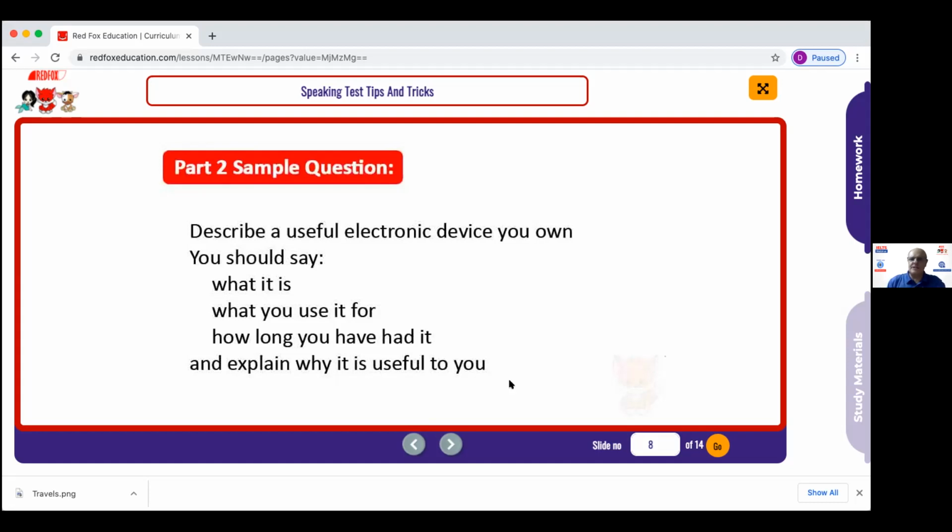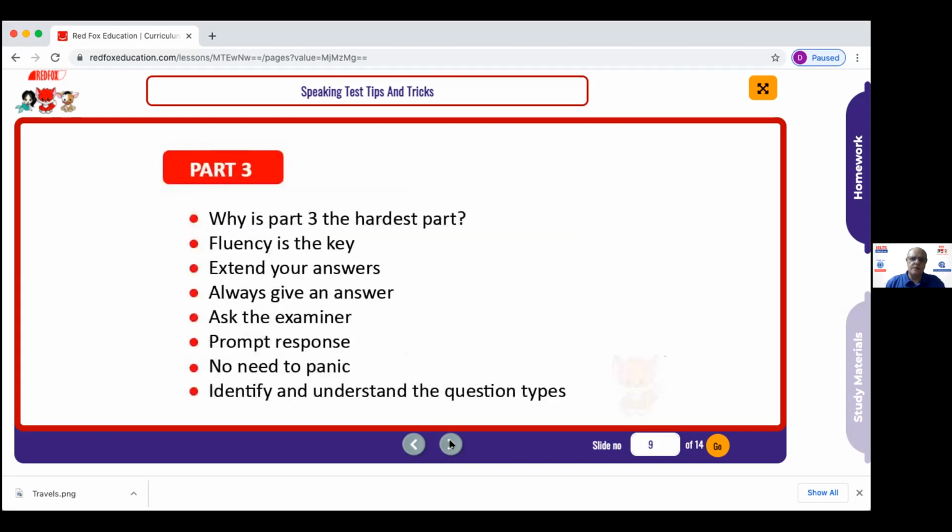So that brings us to the end of our brief notes here on part 2. So let's move on to part 3. Now, part 3 is the hardest part of the test. And I'm often asked, why is that so? And the answer is because it's designed to be. It is the hardest part because that's just the way it is.